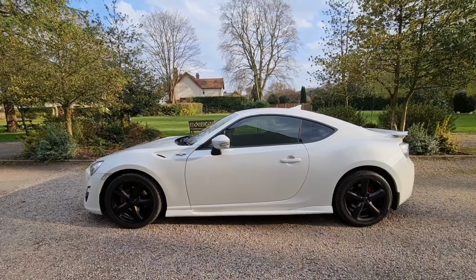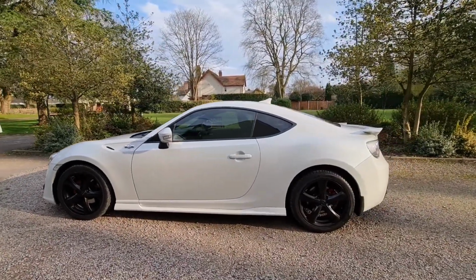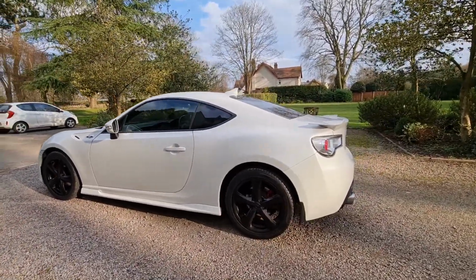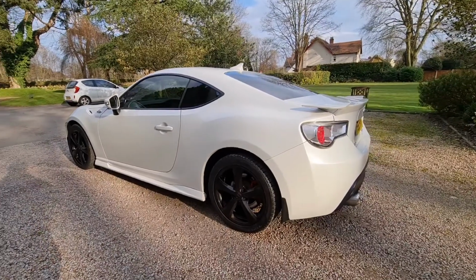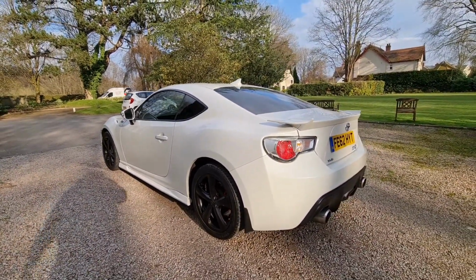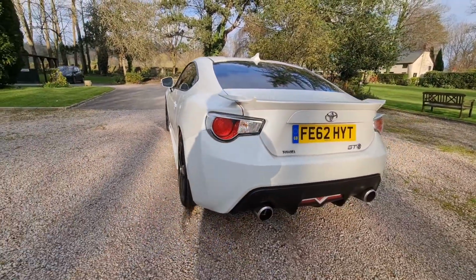It wants to push. This particular one has got the Tiptronic automatic transmission. So it's got a paddle shift. It's incredible fun to use. And the main thing about it really is that I've just driven it down some twisty sort of B roads, and it really comes to life when you're on that sort of road. It's a very entertaining car to drive.